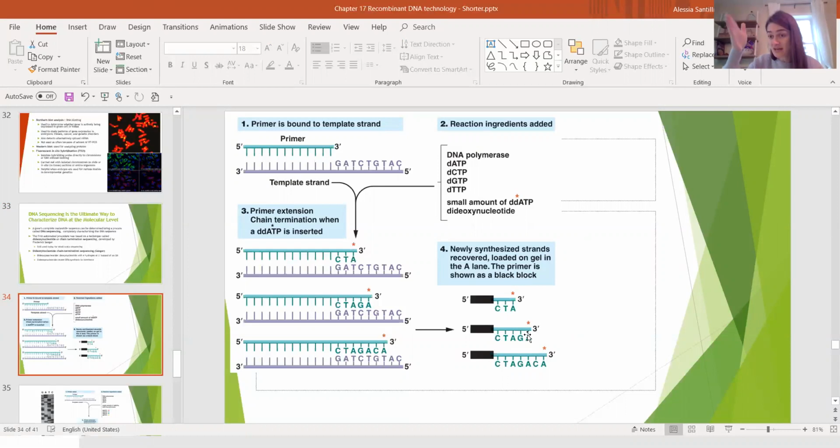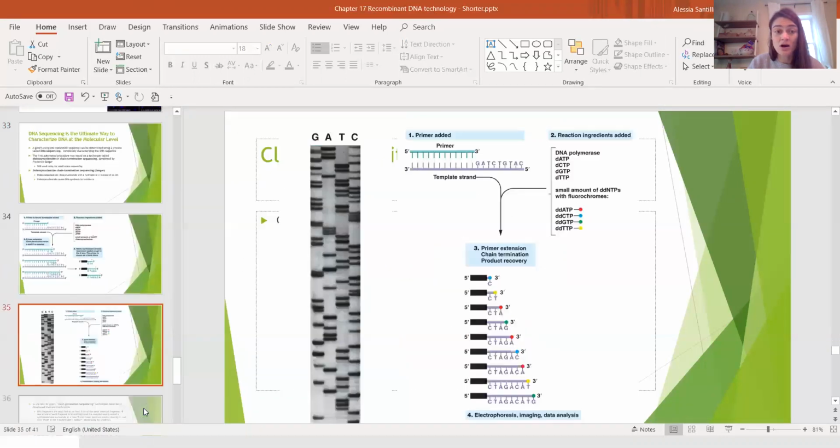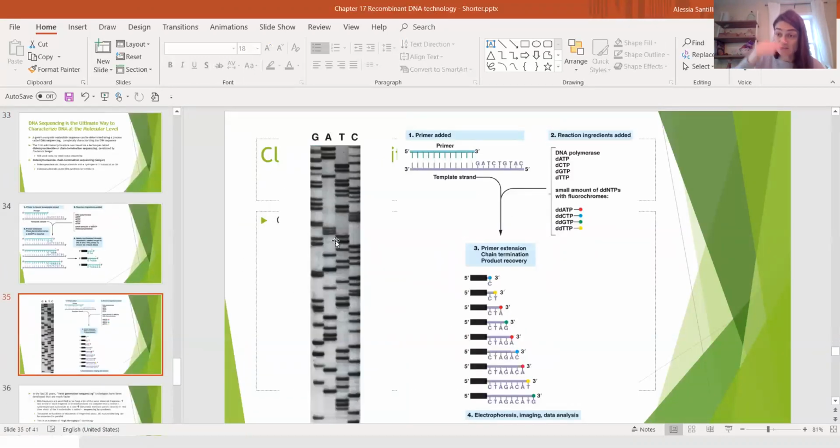We did the same with the second tube, where we had the thymine, the third tube, where we had the guanine, and the fourth tube, where we had the dideoxycytosine. And so basically in this way, they then separated the fragments on a gel that was so specific that it was able to separate even 1 base pair in length in a fragment. By looking at which fragment came first and which one came second, and so on, they were able to basically put them together.